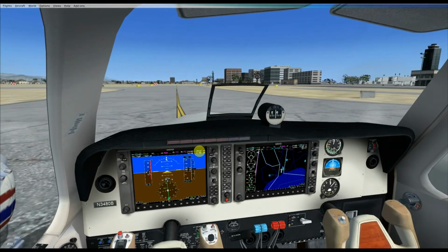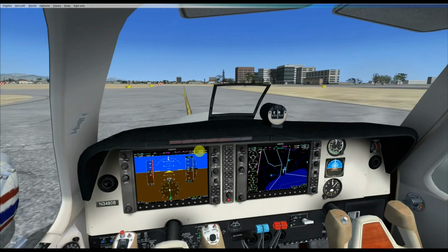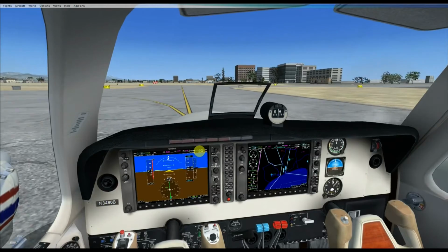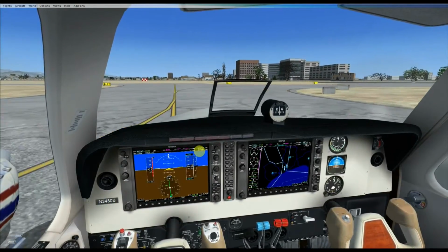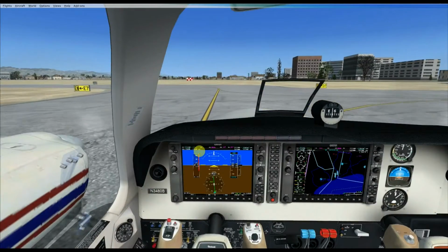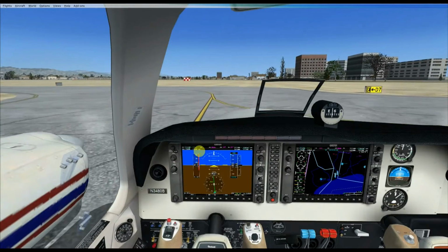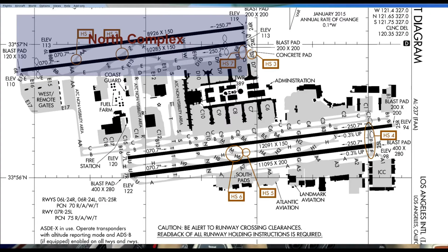The high tower over here, you get the idea. So let's go ahead and... Now the way the structure breaks down here is that under normal circumstances, airplanes that are coming in from the north will basically be routed into the 2-4 complex, if you will.